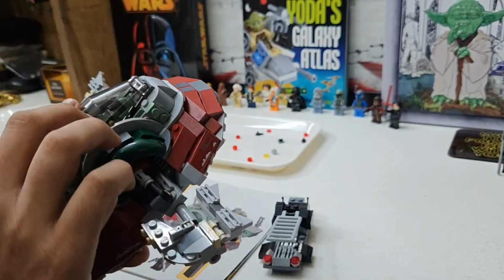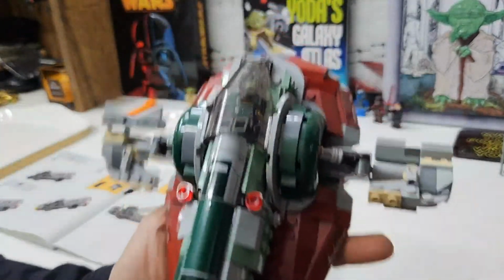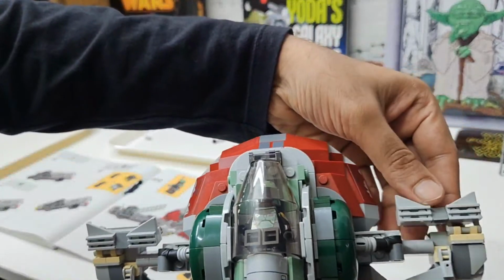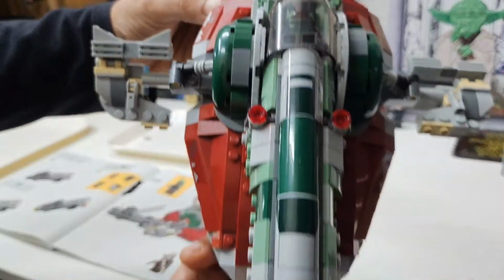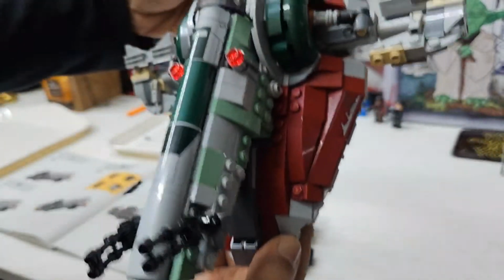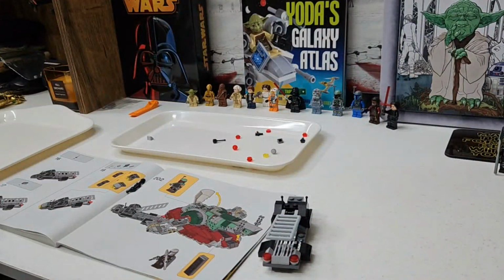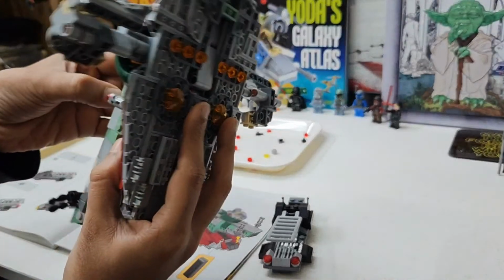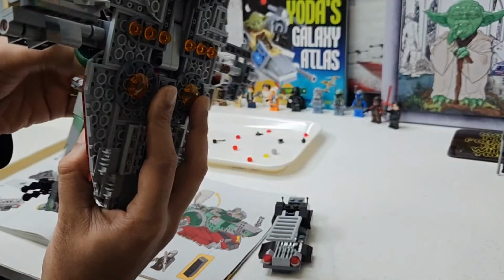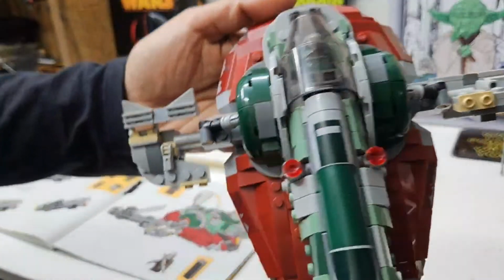Okay, there goes Boba Fett inside of his Starship. Here you go, Boba Fett Starship accomplished. Neatly done. And this sticker, this is giving me a real tough time. It always tends to pull out. I don't know why, but it does tend to pull itself out. How much ever I try to fix it in, it just tends to pull out.